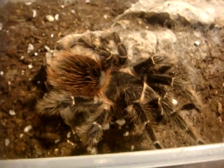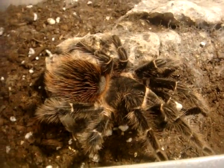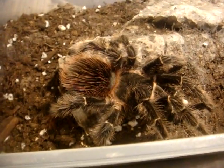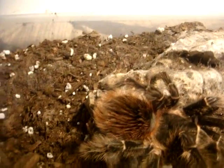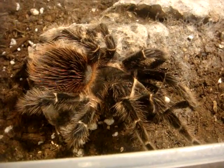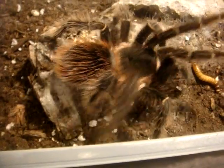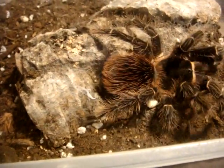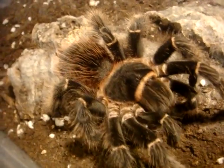Every time I open up this cage, I can't think of how big she's grown in the past couple of years. This is Daisy. She is my second LP, salmon pink bird eater. Daisy, Din Din. Yeah, kind of gentle. Yeah, you can definitely tell.